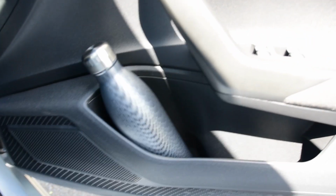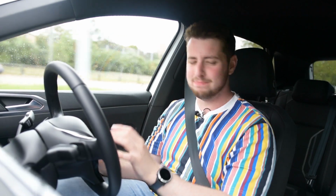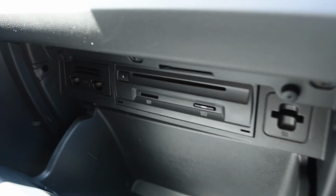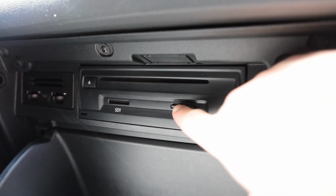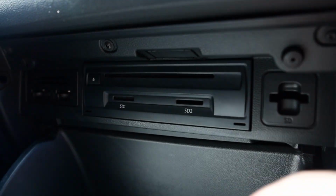At least there are big door bins on the side which you can get big bottles in and whatever you want. But seriously, you can't even fit a cup of coffee in there. I don't know what you can get in there. It's so weird, but it's actually kind of comical. Oh, and one other thing, this isn't a bad thing, it's just funny. They've got in the glove box the CD and also 2 SD card readers inside of there. Okay, that was really unexpected when I opened that up, but hey.